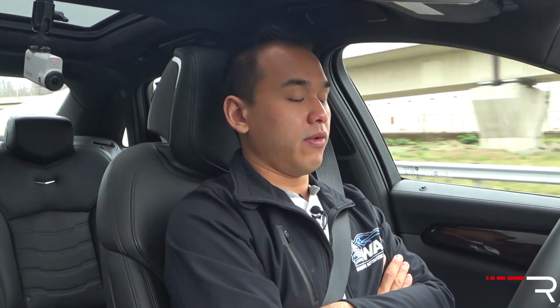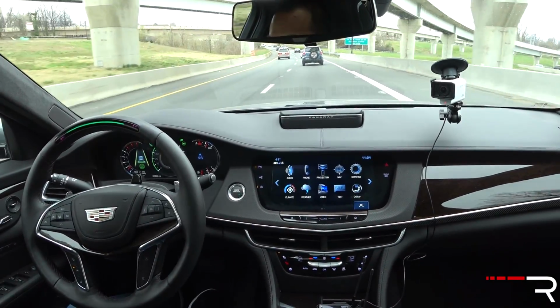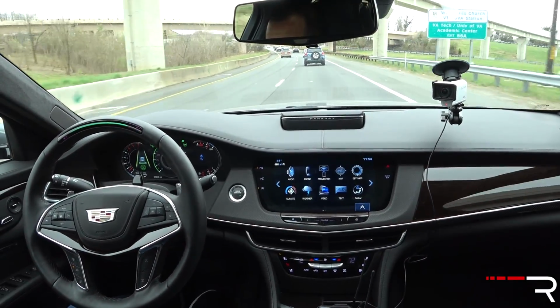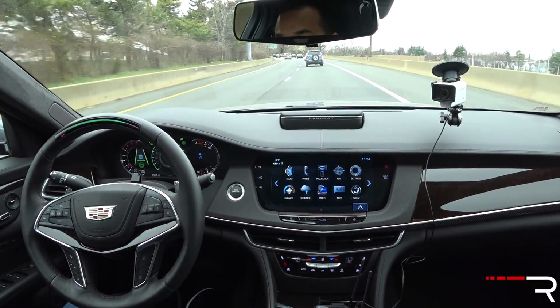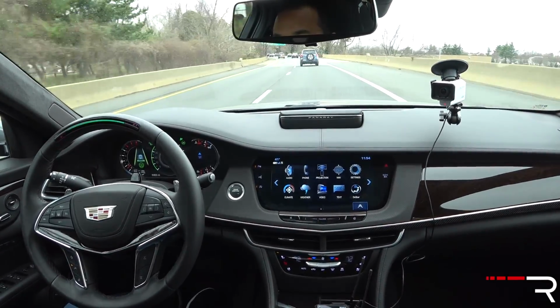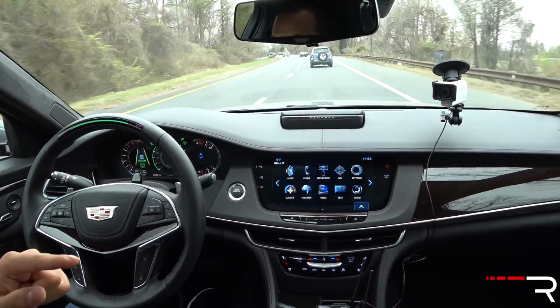I'm gonna go ahead and take my hands off the wheel, and keep watching the road, because that camera is looking at your eyes. It's looking at your eyes and your face. If I look down, I'm gonna look down right now. It actually didn't pick that up there, so that was interesting. I'm gonna look this way. See, it starts blinking because it knows that my eyes have looked to the right, away from the road.